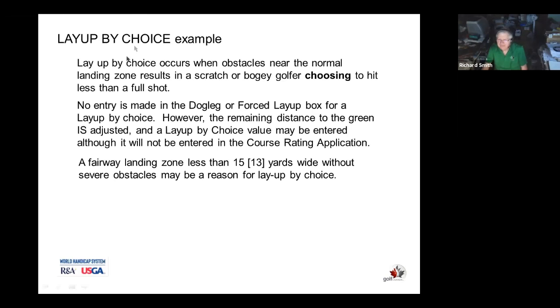Okay, a fairway landing zone less than 15 yards without severe obstacles might be a layup by choice. Remember, back before, a fairway width less than 15 for men or 13 for women with severe obstacles at the side could be a forced layup. That same fairway width, if the obstacles at the side were not severe, if it was just cut rough, for example, you might choose to lay up by choice, because you say that's pretty narrow, and my shot from the rough would be awkward. The rough's pretty thick, that kind of thing. You might say, I'm going to lay back by 10 or 15 yards by choice.